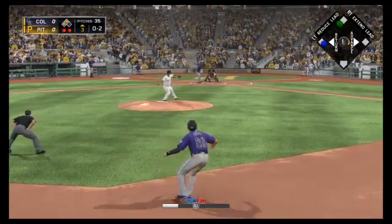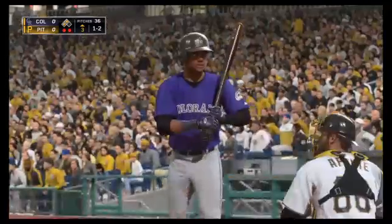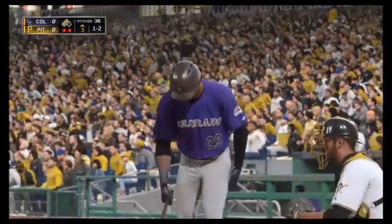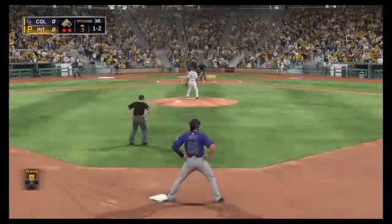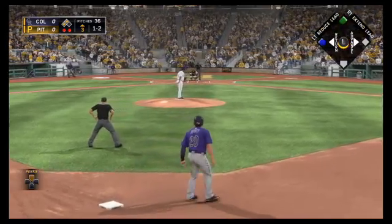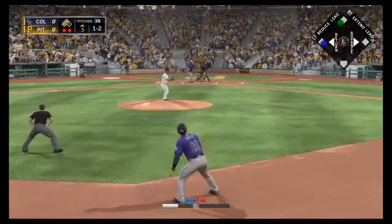Oh, and 2. Here it comes. Can't quite get the low outside corner there. It's 1-2. Good changeup right there, down in the strike zone. Definitely the one they wanted to strike him out on, so that's a great job to lay off. 3rd inning, no score to this point.